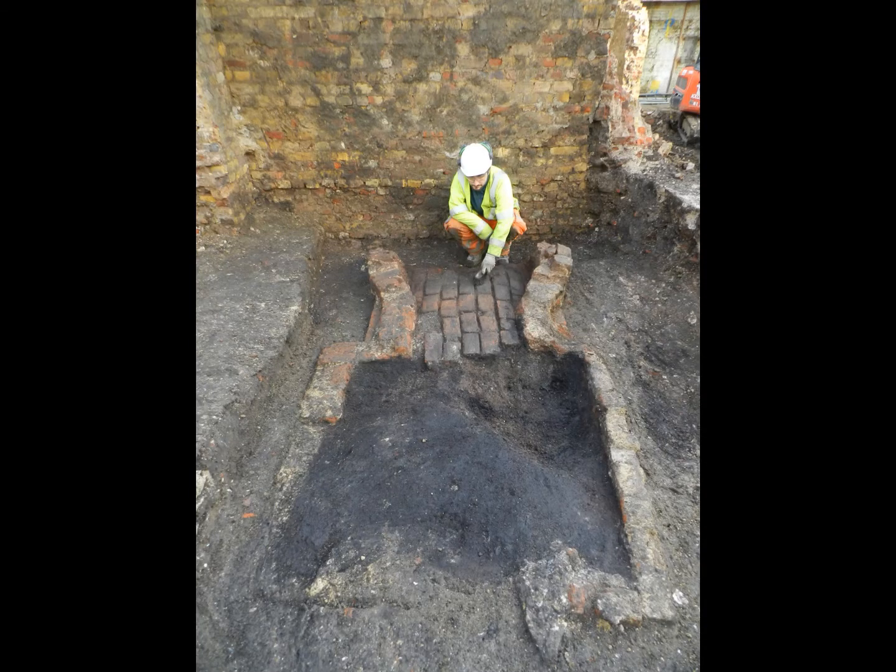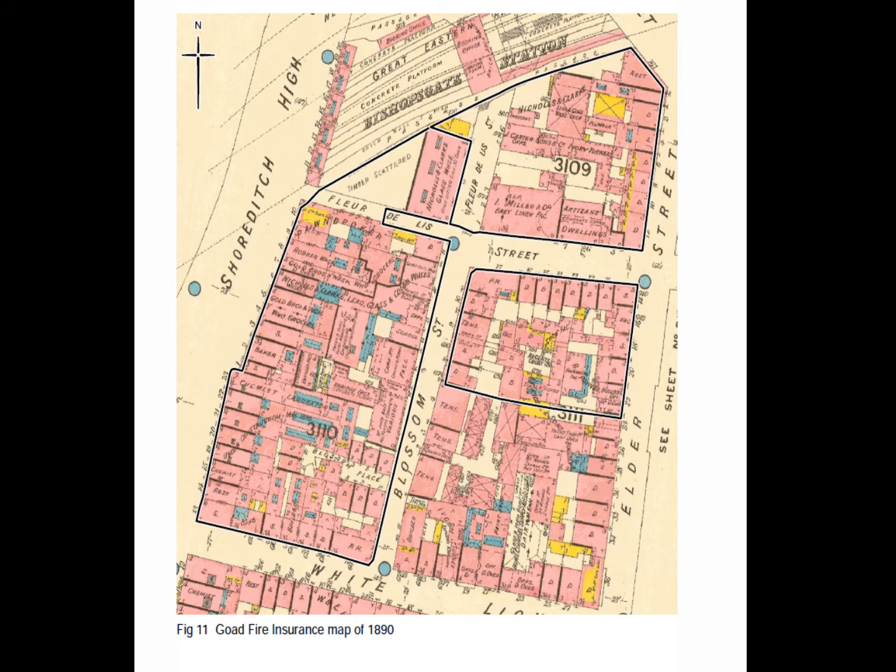burning kilns. We had a couple of these kilns in the same area of the site as the Tudor ovens, so that's probably significant. And these dated to the 18th and 19th centuries. These kilns would have been part of this development from the Goad Fire Insurance Map of 1890, an absolutely brilliant map, which shows all of the warehouses and all of the businesses which were on our footprint in the 19th century. So I'd just like to end on that point.